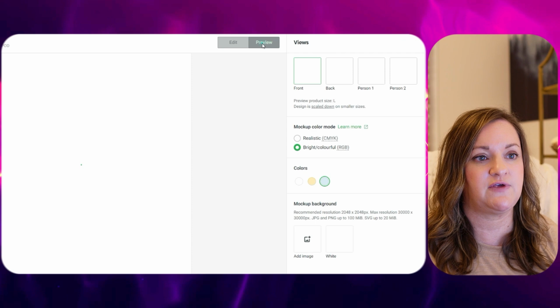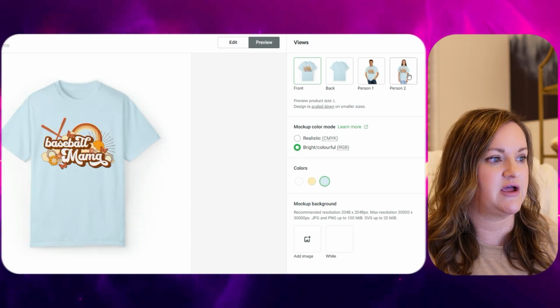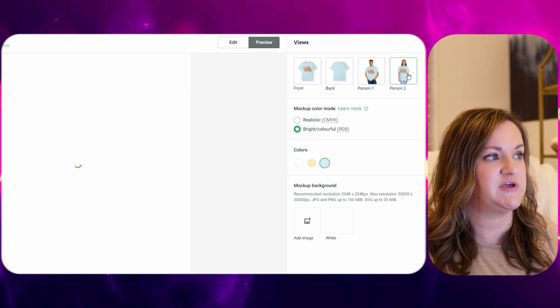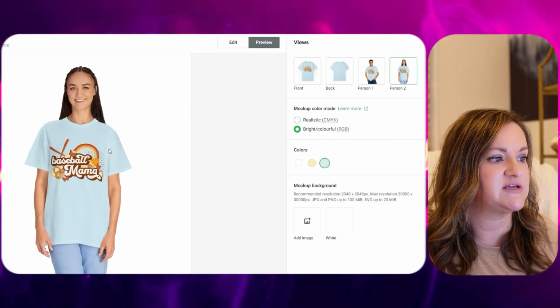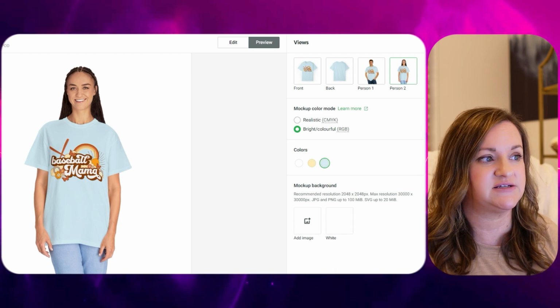And then to preview it, just click on preview again to see what it will look like on an actual shirt, just to make sure the placement is correct. And then go ahead and click Save Product.